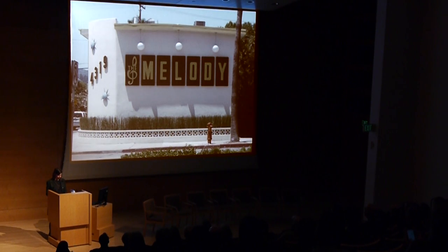Second type of sign is the wall-mounted and facade sign, and these are mounted on the front or side facade of a building, anywhere from the ground all the way up to the parapet. This is the Melody, which is a 1960 apartment building that sits across the street from the Warner Brothers studios, and it's one of the few non-commercial signs that we found in the commercially zoned areas.